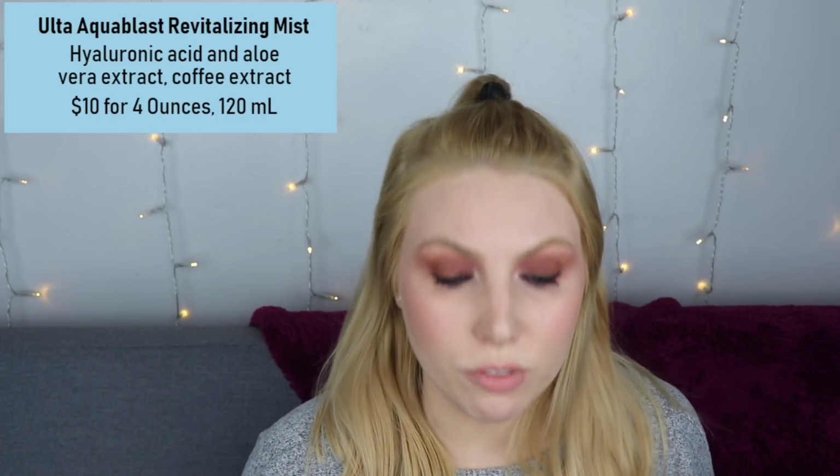Fragrance is included, but it's the last ingredient in the ingredient list, so I'm guessing it's a very small percentage of the actual product. It says to hold it 6 to 10 inches away from the face, and I can understand why, because this is like a nozzle that goes really far. It's not a fine mist at all. It's fine enough, but it definitely has a lot of power behind it, so it's something you kind of want to spray away from your face.